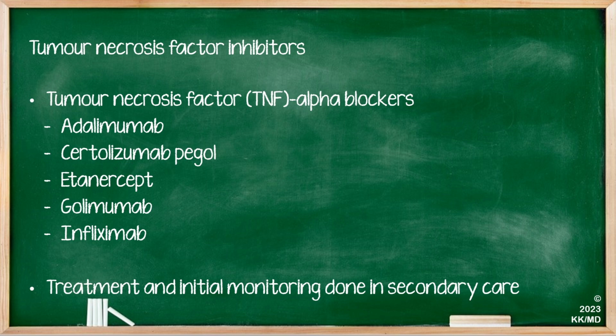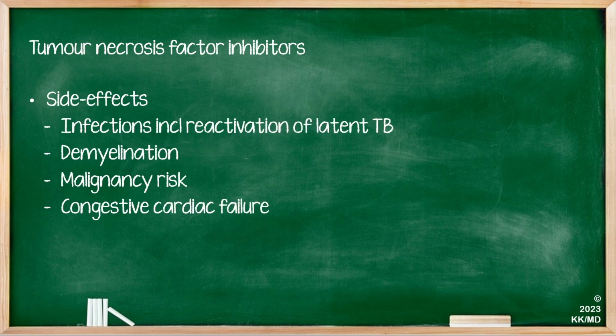The first type of biologics which we will be discussing are the tumour necrosis factor inhibitors. So to be more specific, these are TNF alpha blockers, and the examples of these which are used in clinical practice are adalimumab, certolizumab pegol, etanercept, golimumab, and infliximab. The treatment and initial monitoring are both done in secondary care, and indeed these prescriptions are produced from secondary care as well. There are wide-ranging side effects, the most pertinent being infections, including reactivation of latent TB, which we'll talk about in just a second. Demyelination is a risk, as well as malignancies and congestive cardiac failure.